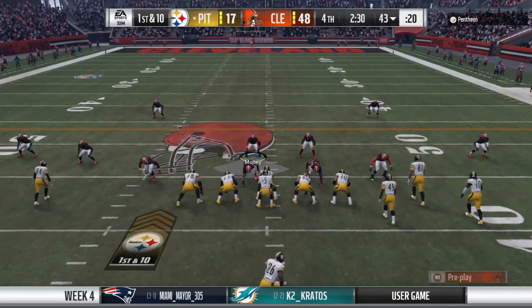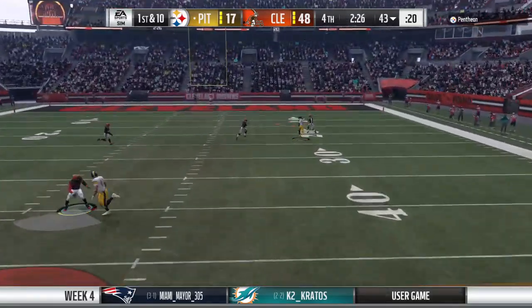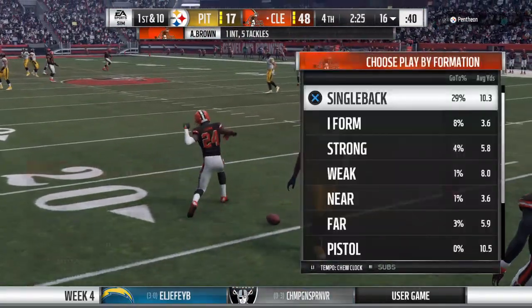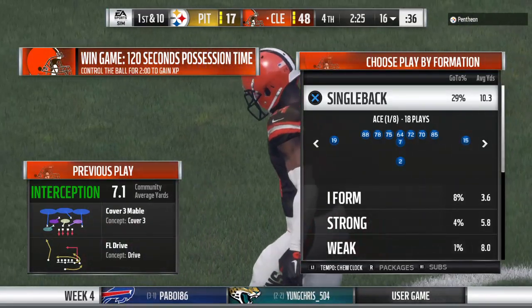Here we go. Dobbs looking to throw on first down. Going deep here for Bryant, into double coverage, and it's intercepted. Picked off at the 16. And a big turnover there as his guys will get the football back.